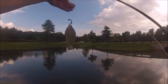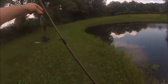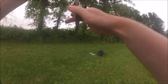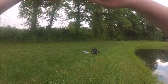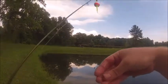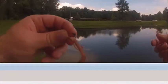Told you that's what I needed. I just had way too big of a hook for the small fish that are in here. Even left the worm on there. Those guys are slippery though. Just like that.